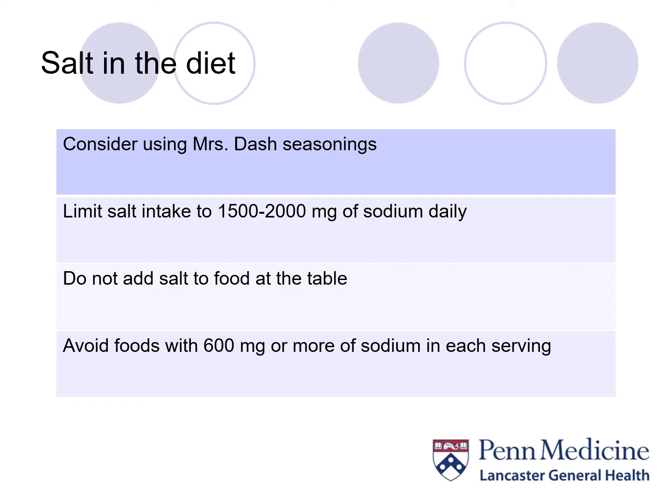And try to stay away from as many processed foods as possible. Anything that comes in a bag, a box, a can is going to provide you with more salt. Try to shop the perimeter of the grocery store where you can get more whole foods, such as your fruits, your vegetables, your lean meats, and your low-fat dairy.